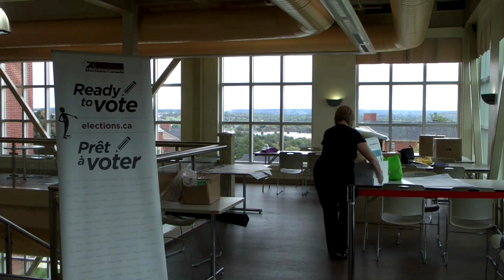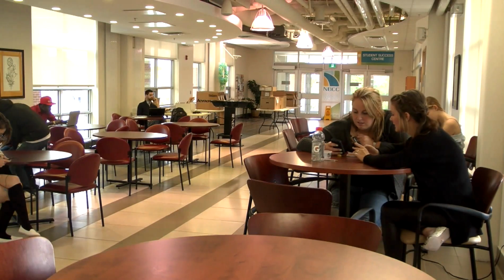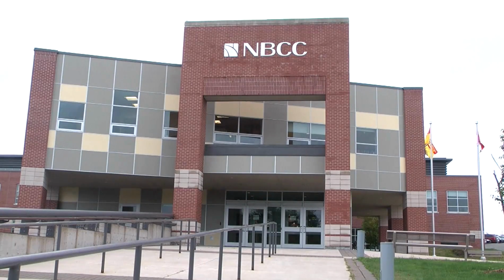The closest Elections Canada polling stations will be set up in the UNB Student Union Building's atrium and the atrium on the MBCC Fredericton campus. UNB and MBCC are the only campuses in New Brunswick to have polling stations at their locations. Dr. Tom Bateman is a political science professor at STU.